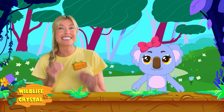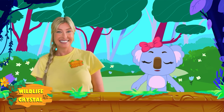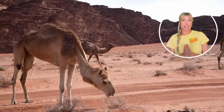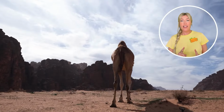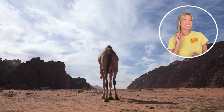It's like having a snack bar right on their back. That is amazing. Can you tell us more, Crystal? Of course! These humps also help regulate their body temperature, keeping them comfortable in the hot sun. So when you see a camel's humps, remember, they're not just for show. They're nature's way of helping camels survive and live in the sandy desert world.